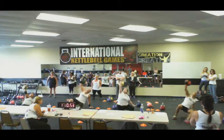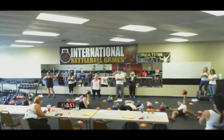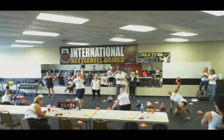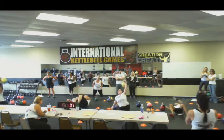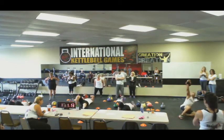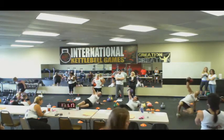Erika's got the 35 up, the 16 kilogram bell. This is where it starts to sit in. Bells are getting heavier. We're just over a minute. These guys are going through these like crazy. Minute 15.